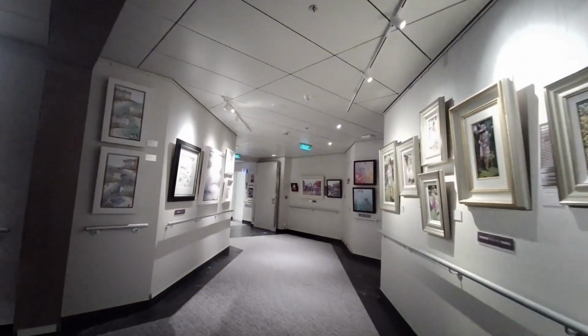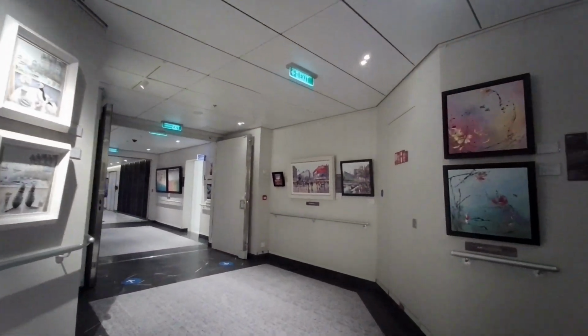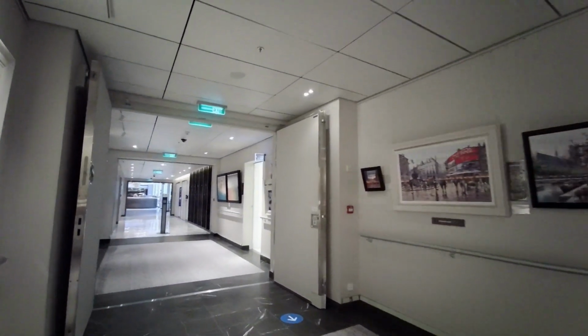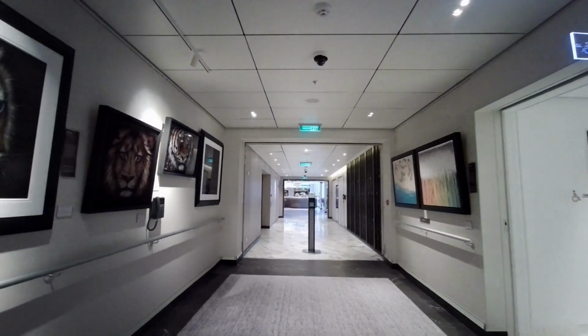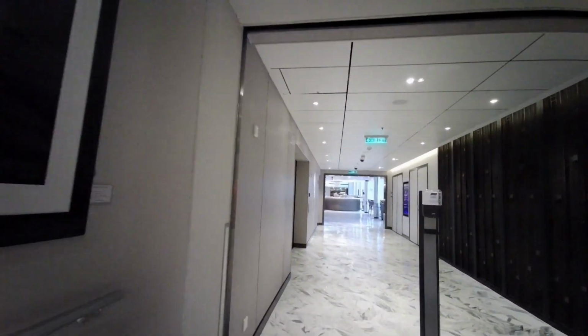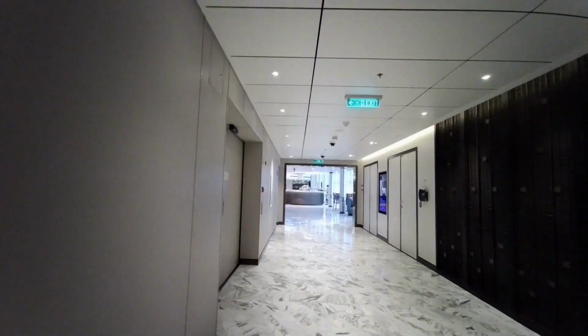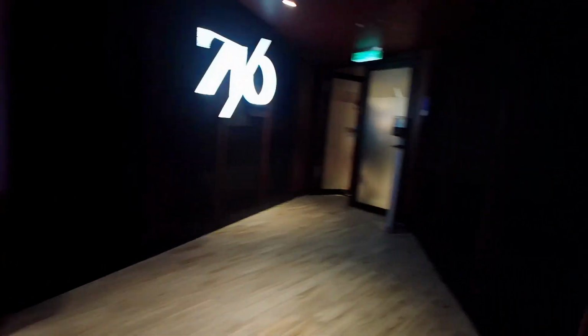We leave the Limelight Club now and continue our way through the art gallery. As I said before, it transitions along many of the walls throughout this area. From the art gallery we come into the stunningly beautiful atrium of Iona. Situated just off the atrium you'll find the 710 Club.